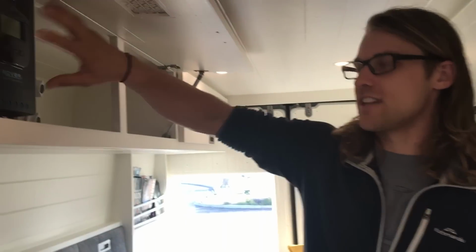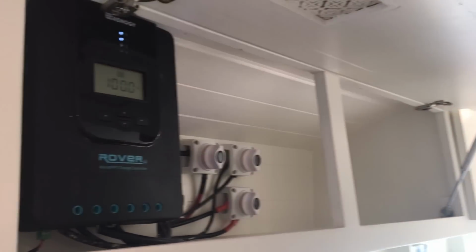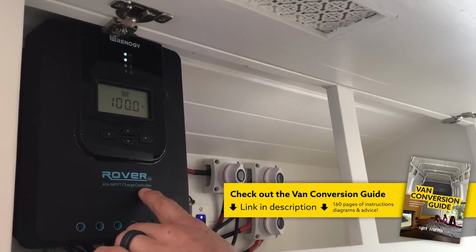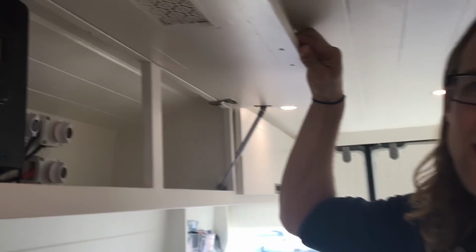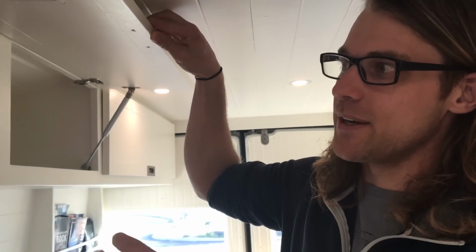Alright, so I thought I could walk you through how our electrical setup works here in the van. Basically, the brain of the van, the main center of everything electrical, is up here in this cupboard. So this guy is our Rover 40 amp MPPT charge controller, which is a fancy term of saying it's basically the brain that tells the batteries how much power to get from the solar panels, keeps everything safe and going.